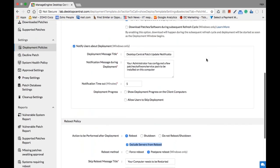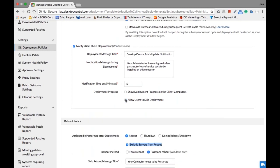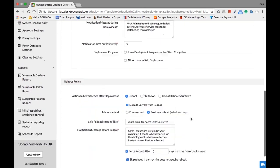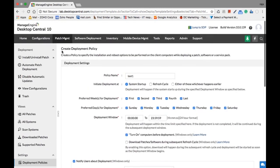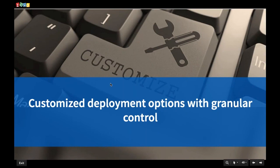So most of the real-time use cases, right from throwing up a message, allowing users to deploy the patches, or enforcing reboot policy, everything is taken care of in the deployment policy. So you can create various deployment policies and associate them with every automated patch deployment task that you create, which means, as I said, you gain granular control on the deployment process. So let's walk back to the presentation. We're discussing customized deployment with granular control. This is exactly what the deployment policy helps you to accomplish.